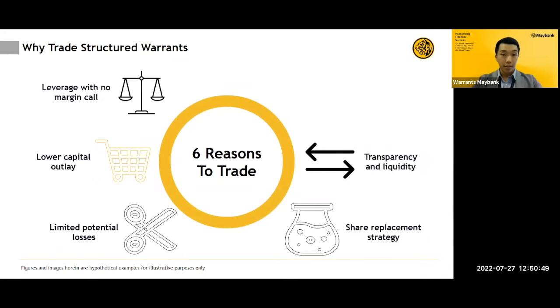Structured warrants are also listed and traded on Bursa, like I've mentioned before. So this provides ease and transparency to you, where you can easily buy and sell, as long as you have a trading account open, and you can easily see the bid and offer in the market. As a market maker, we continuously provide liquidity through bid and ask quotes throughout the day. This allows investors to enter and exit a position in structured warrants regardless of market demand or supply.